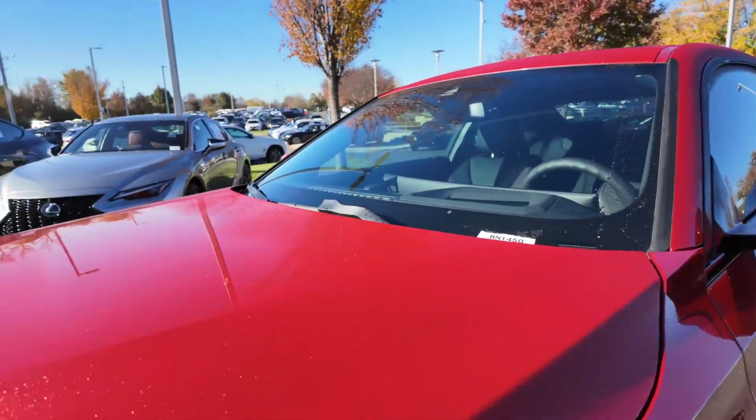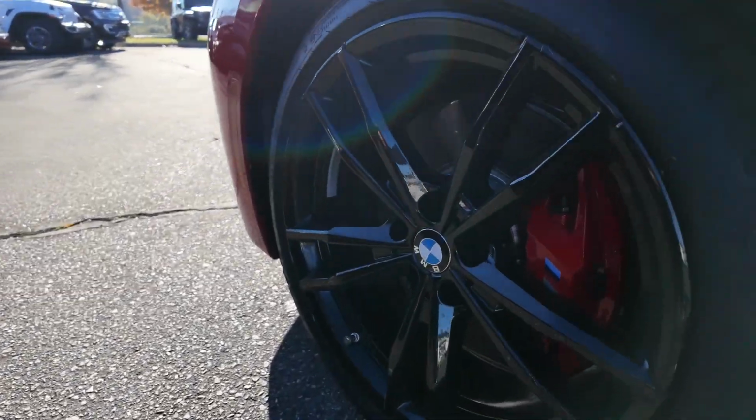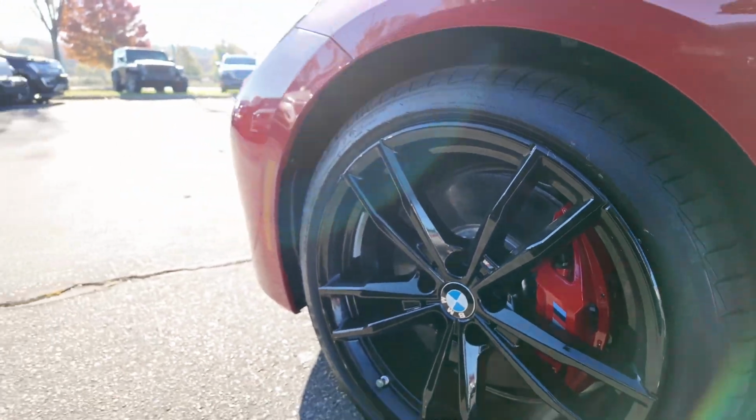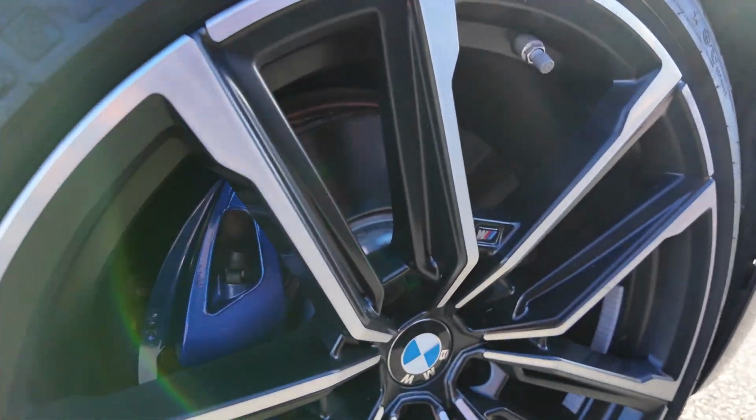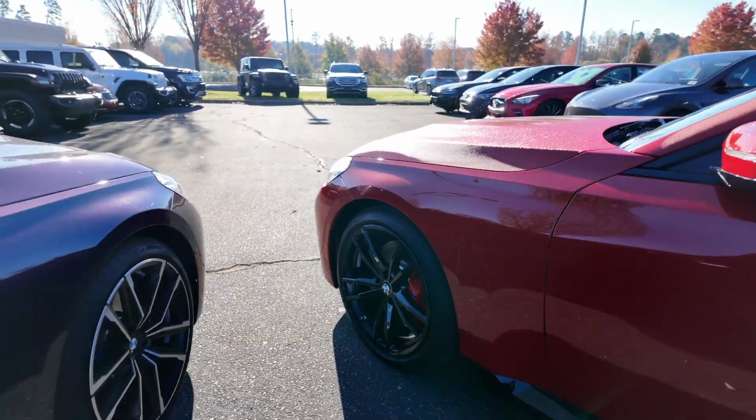Now as we work our way to the side, wheel options are going to vary. We can at least show the differences with the red M Sport brakes versus the blue M Sport brakes. So those are interchangeable with both of these models depending on the color that suits you best.